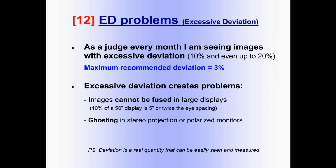Okay, we're at tip number 12, and this is ED problems. And here, ED does not stand for erectile dysfunction, but it's something equally bad that I see every day in our club: excessive deviation. Let me tell you, as a judge, every day I see images that have deviation from 10 to 20%.